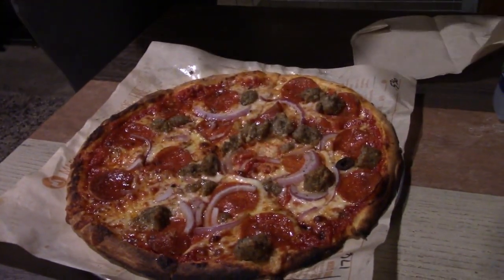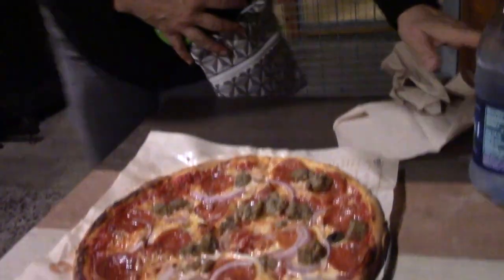Meat Lover's Pizza. Do you love meat? I do. I double dog do. Is it nice? It's nice. The onion gives it pizzazz. Hello. Hi. Don't mind me. What you can't tell from the video is my fingers are on fire right now. Now my mouth is.